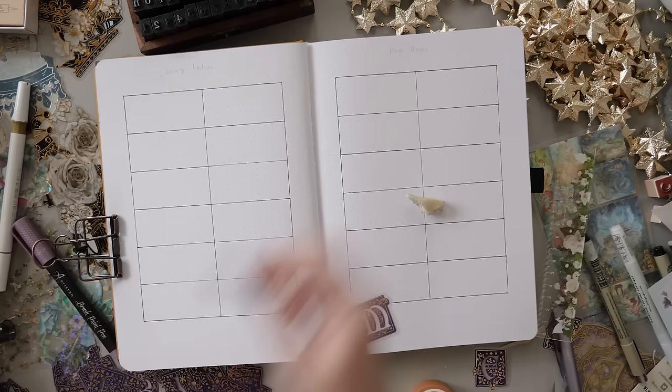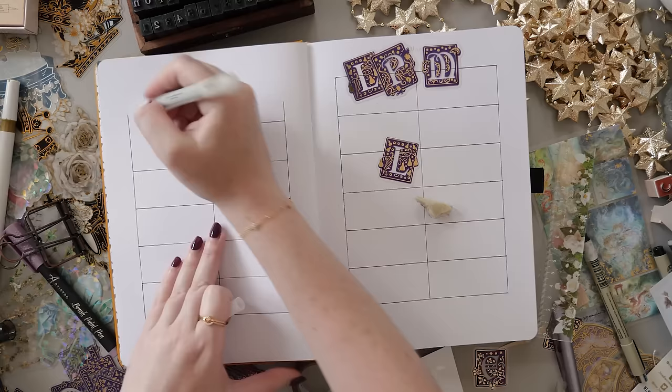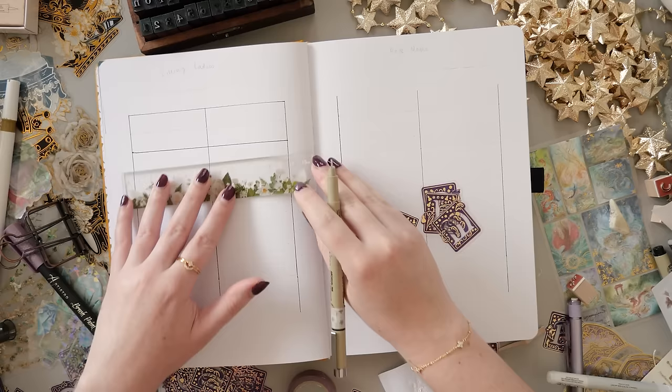And I'd already gone through, after realizing my mistake, and used a white paint marker to move all of the horizontal lines so that I could have my heading at the top of the page, which was a lot of work. But hey, we got there in the end. It doesn't look too terrible. Honestly, it looks all right on camera. It looks a little bit worse in person, but that's okay. I'm happy to just live with it.